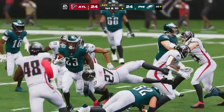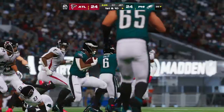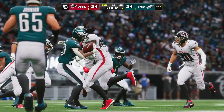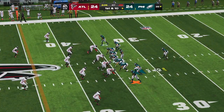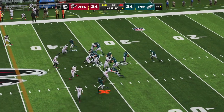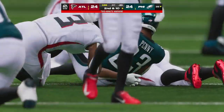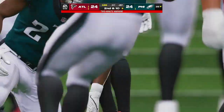For a lot of guys playing this game, there's no better feeling than running right through a tackle. He's able to lower his center of gravity and churn his legs for a really nice pickup. Ball up to the 35 now as they come up on 1st and 10. They'll run it again with Penny, and this carry not as productive. He's swallowed up at the line of scrimmage.